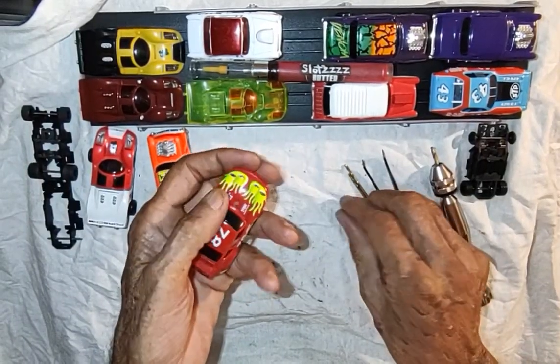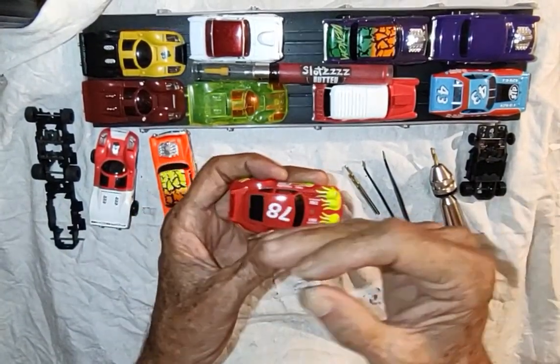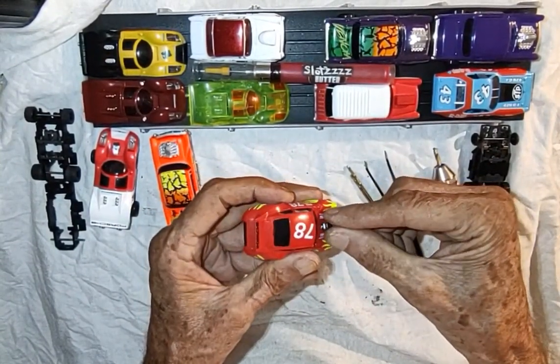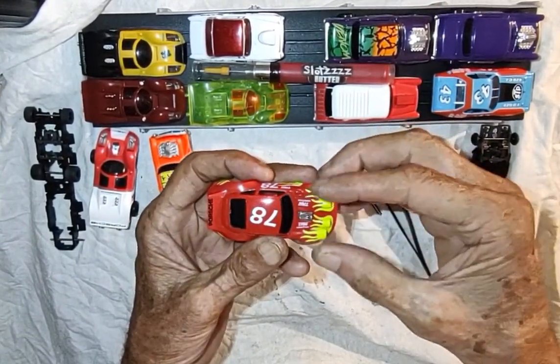Alright? And then I checked it. And I'll be reaming it long, front or back, to adjust closeness to where you want to go. Always make sure it's in center first. And then I checked it, and boom, it popped right in. Alright, so we're going to glue it.